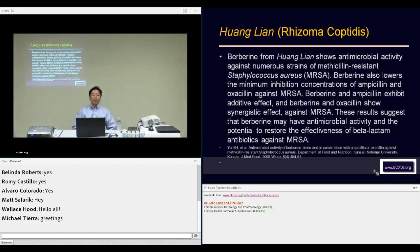And again, Huanglian has also shown great synergistic effect when combined with drugs. Berberine is one of the compounds from Huanglian that has an effect to treat MRSA, the methicillin-resistant Staph aureus. You will lower the minimum inhibitory concentration of the drug and also boost the overall effect of the drug. So what that means is you can now combine the drug and the herb together. The dose of the drug can be a bit lower, therefore it doesn't cost as much and will not cause as much side effect, but overall still works just as well to treat the infections.